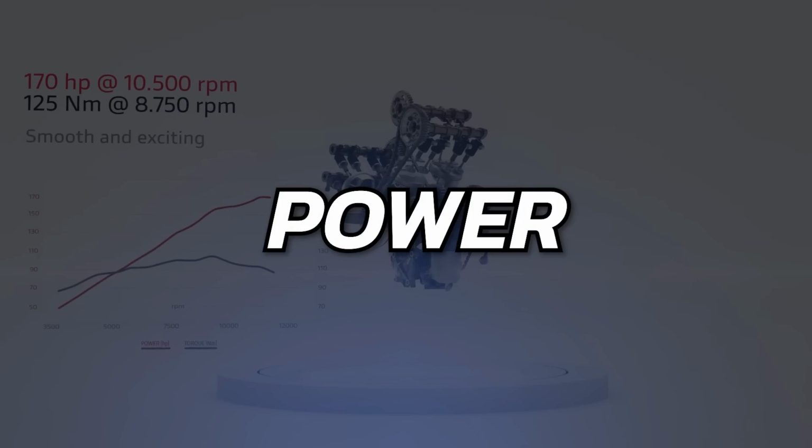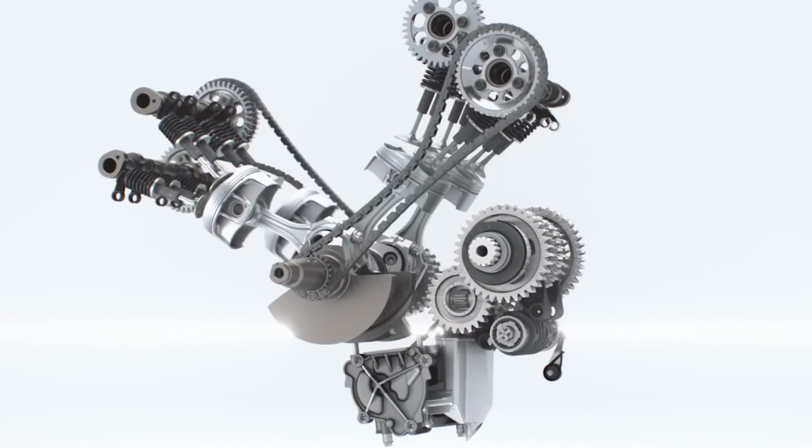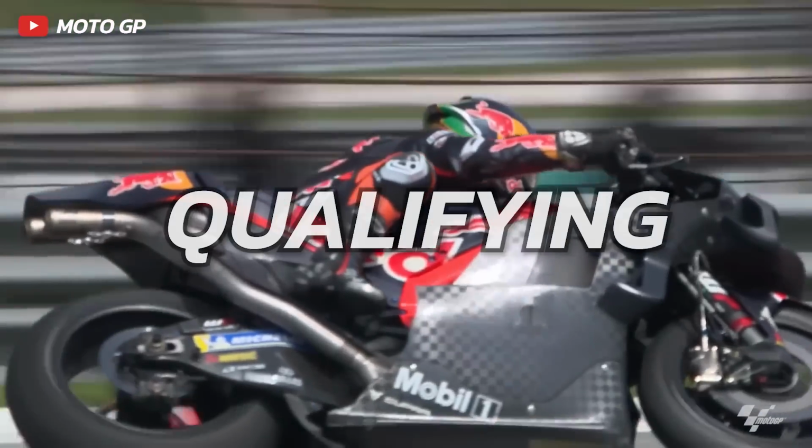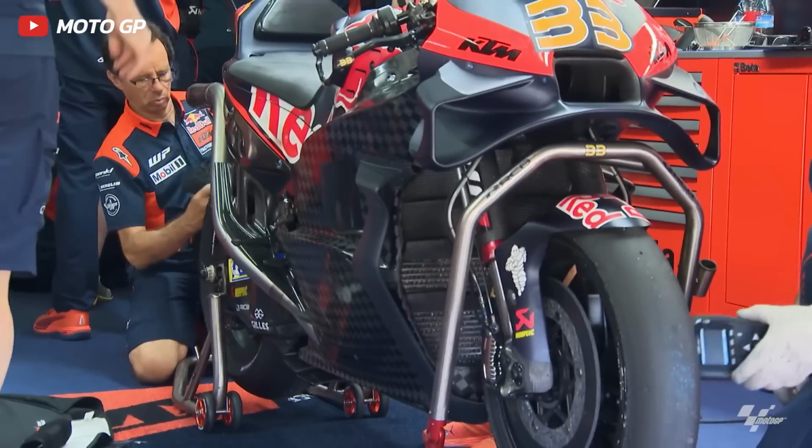V4s are also able to produce a lot more power than an Inline 4 due to their design, which helps them in almost every scenario across a race weekend, including qualifying and the race. Now, there are some areas where the V4 can struggle, and we're going to dive into those a little bit later on in this video.